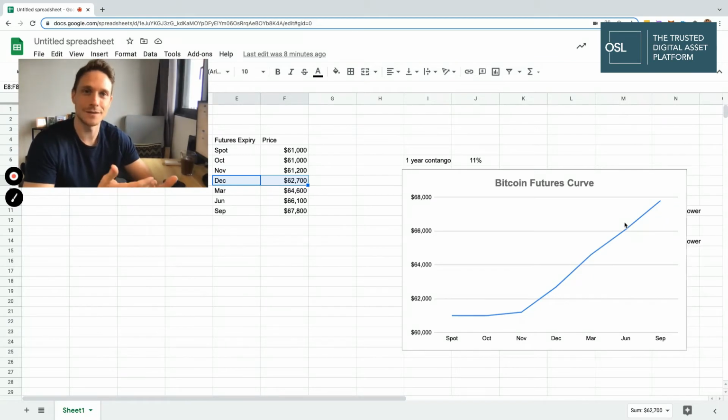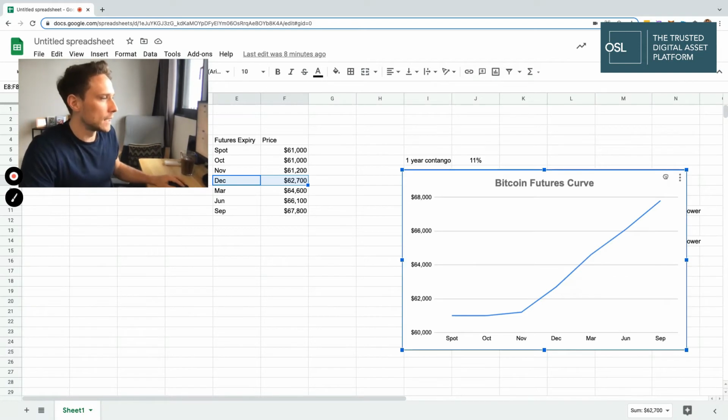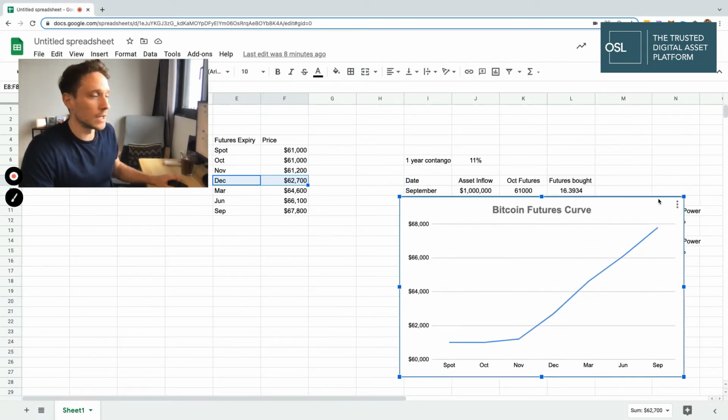You have this counterparty risk to your broker, which is what we're trying to avoid, what the entire Bitcoin industry is trying to avoid. Now, finally, and this is especially true of markets that trade in this contango that we highlighted just now, is that you have a hidden cost of roll return. Now, what do I mean by that? Say you have this ETF and you have $1 million to invest, you stick it into the ETF.